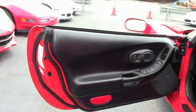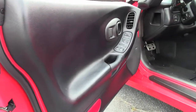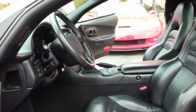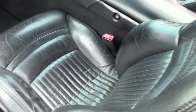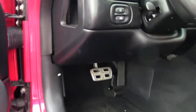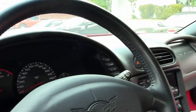A little bit of wear on the driver's seat, on the cushions itself, which is typical. A little bit of wear, not as much on the passenger side, on the shoulder pads itself, but I don't really see anything on the dash, any cracks, fades, chips, anything of that nature.